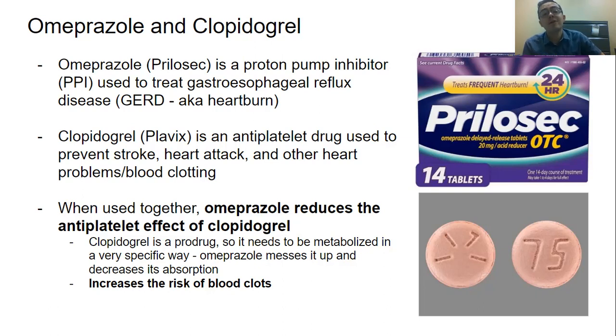However, when used together, omeprazole can reduce the antiplatelet effect of clopidogrel or Plavix. As I mentioned before in the PK video, clopidogrel is a prodrug, so it needs to be metabolized in a very specific way within the body. Omeprazole throws a wrench in that process. It decreases the absorption of the clopidogrel and stops it from being converted into its active form, and then the Plavix doesn't work, and it increases the risk for blood clots, because even though you're taking the dose you're supposed to, that 75 milligrams of Plavix, it's not getting to where it needs to be in the bloodstream and in the body to do its job.